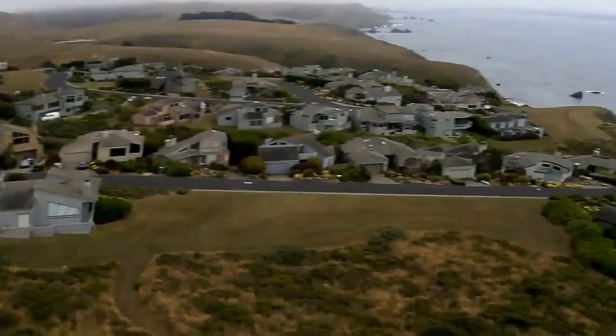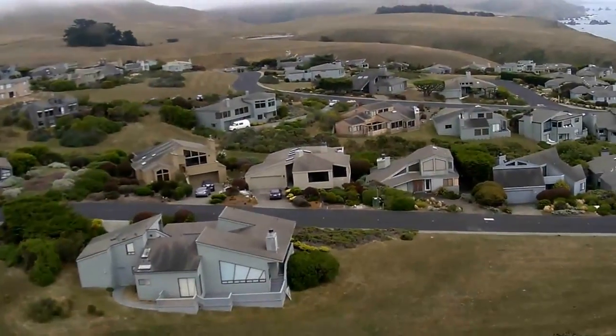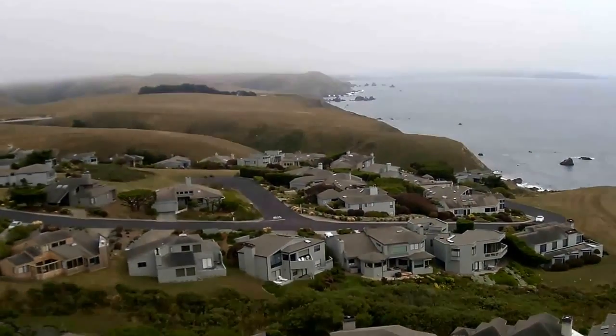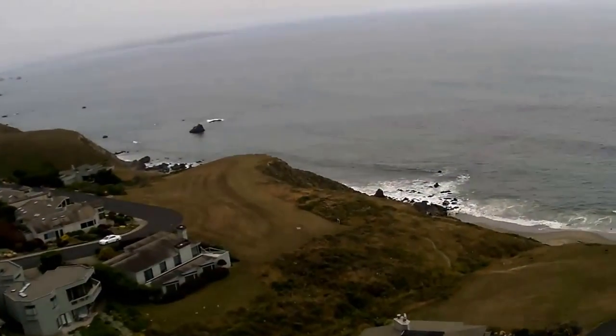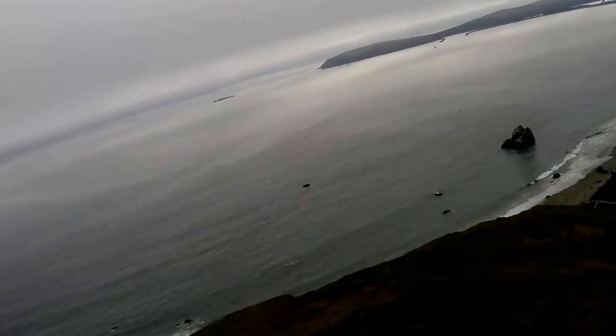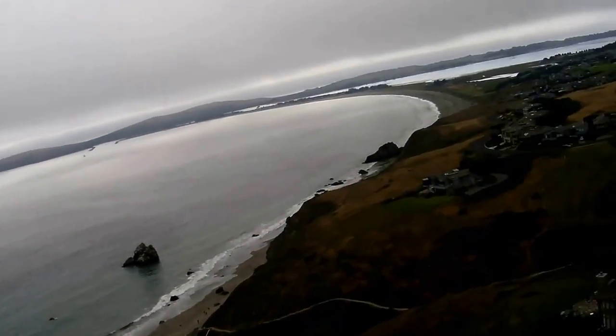Trying to get used to my pan and tilt on my Futaba 10C. I've got it controlled by two knobs on my controller. So I've been trying to get used to reaching for the right one at the right time. So you see it's jumping around a little bit. That's me just trying to get used to it.